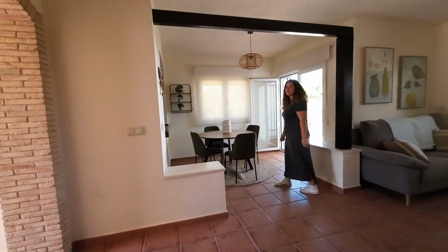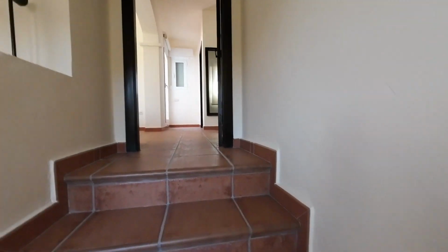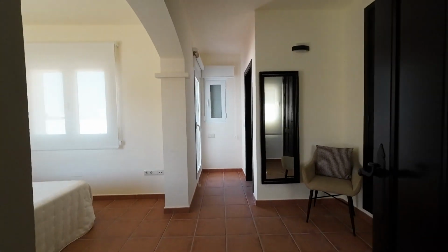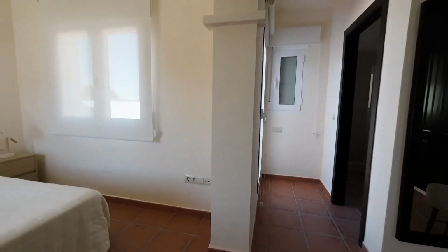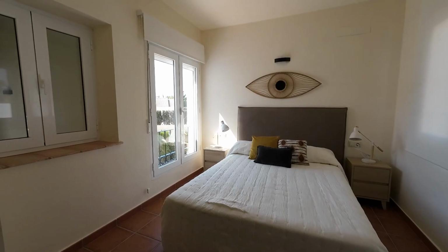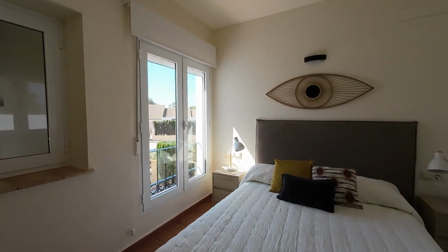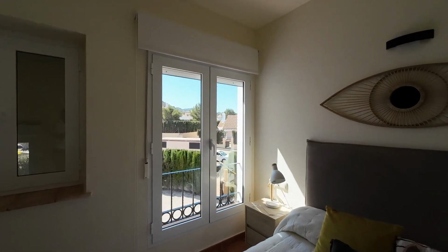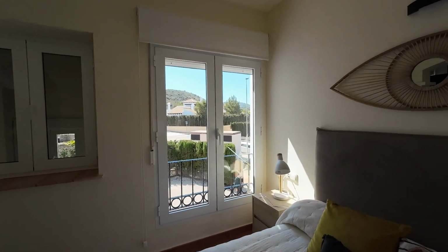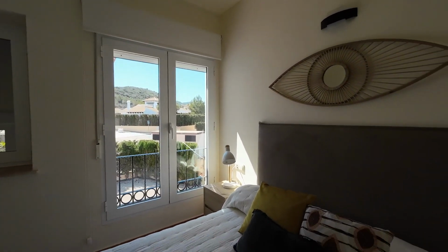So now we're going to go upstairs. This is going to be interesting. Big enough staircase, that's for sure. Sometimes you can get quite narrow staircases, but you've got a nice staircase there. A good size. So I would say this is probably the master bedroom because you've got doors there that open out onto the road. Nice view, especially for people that love mountains.